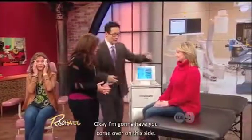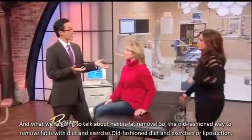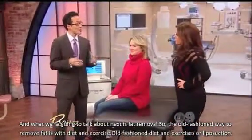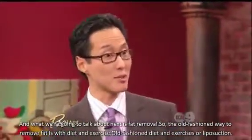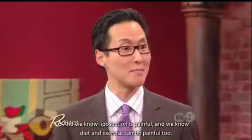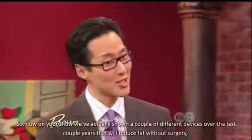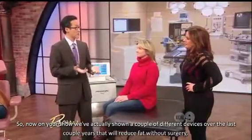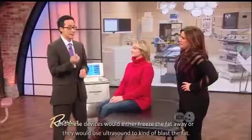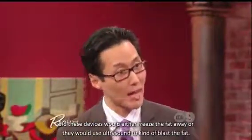Okay, I'm going to have you come over on this side. I'll come over here. And what we're going to talk about next is fat removal. So the old-fashioned way to remove fat is with diet and exercise, or liposuction. And we know liposuction is painful, and we know diet and exercise can be painful too. So now on your show, we've actually shown a couple of different devices over the last couple of years that will reduce fat without surgery. And these devices would either freeze the fat away, or they would use ultrasound to kind of blast the fat.